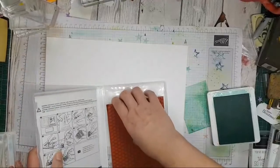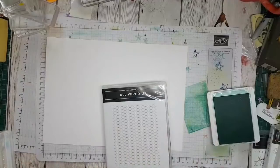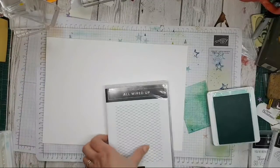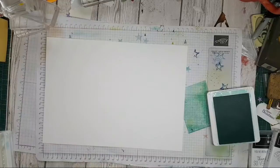You thought the Birch was 7. Was it? I don't remember anything anymore. Oh, great. That might have been 3. 1, 2, 3. All Wired Up was 3.